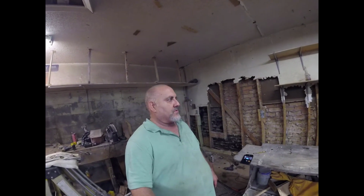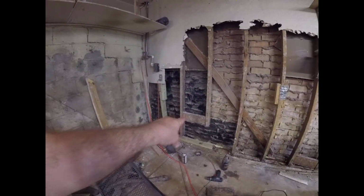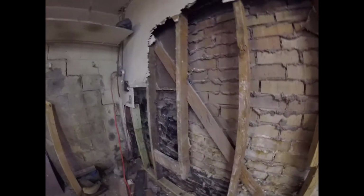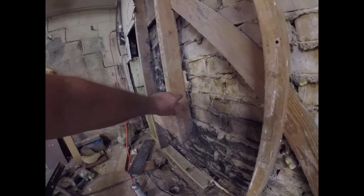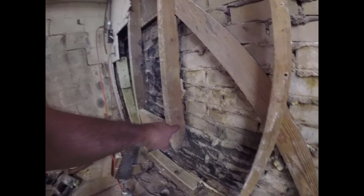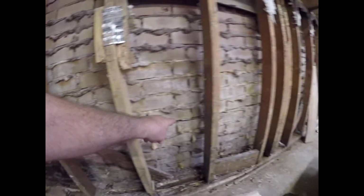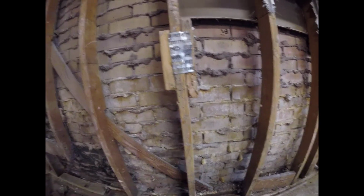I'm sure you can see behind me the garage wall, what I've done to it. Let me show you, let me explain what's going on. Right down there is where the major problem is. You can see right there, those bricks on that side have broken loose from here. And right along the seam, right here, it's sort of caving in.